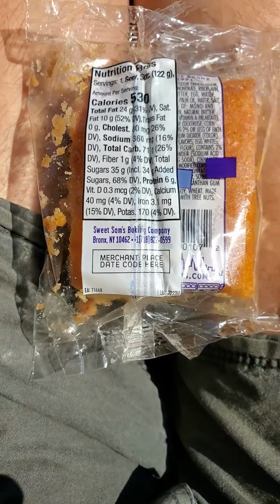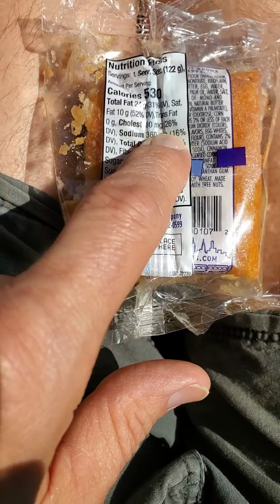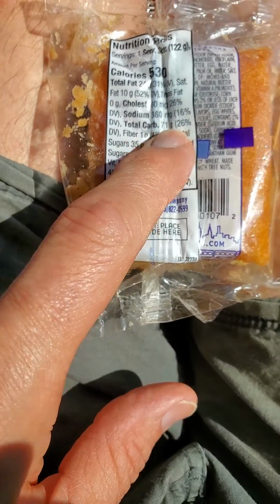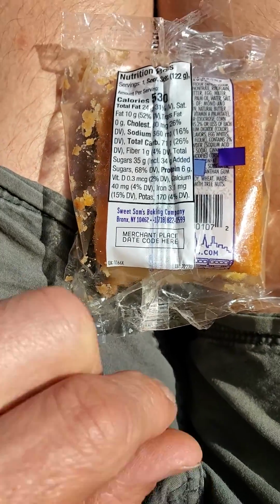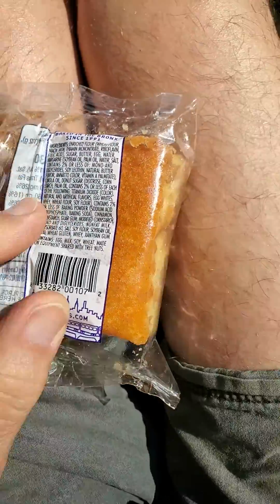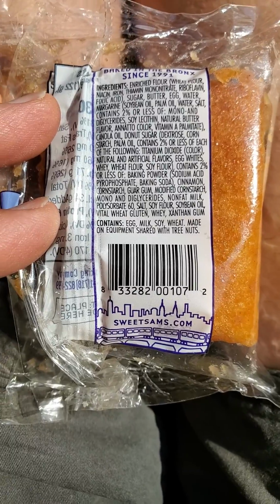24 grams of fat, of which 10 are saturated from all that palm oil, 80 milligrams of cholesterol, 360 milligrams of sodium, 71 grams of carbs, of which 1 is dietary fiber, 35 are sugars, of which 34 are added, and 6 grams of protein. Holy Moses. And here are all of the ingredients, which is a much longer list than you would expect for something so small.